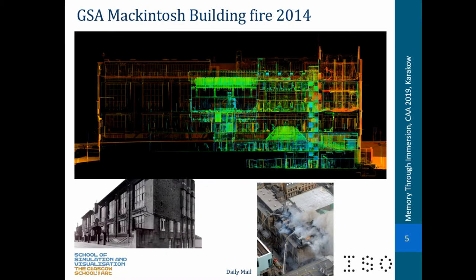I'll skip over that. Again, for context, sadly, one of the main buildings of the organisation in which I work, the Macintosh building, designed by Scotland's most significant architect, Charles Rennie Macintosh, suffered a very serious fire in 2014. We have a rather nice laser scan, which was generated in the immediate aftermath of the fire.